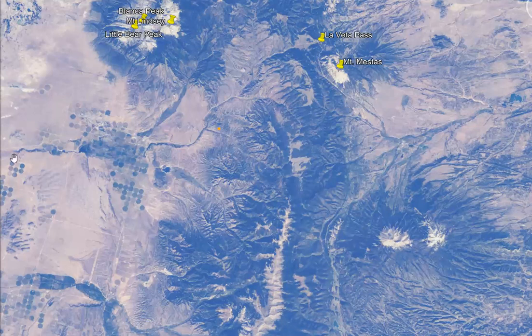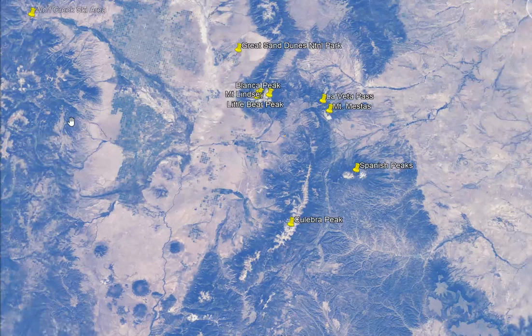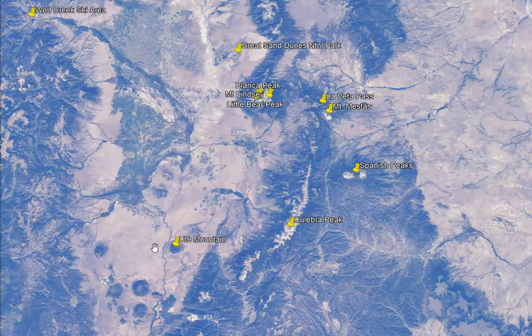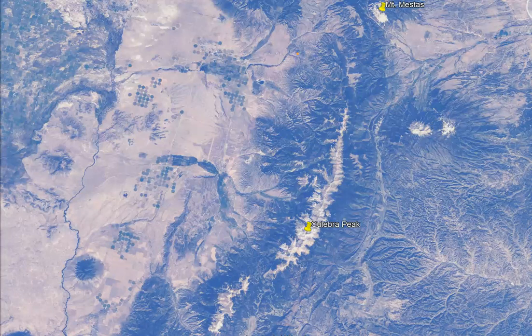You got the east and west Spanish Peaks over here on the other side of the range, and then really down south you got two things. You got the Ute Mountain, that's just on the other side in New Mexico border, and then down here you also got the Wild Horse Mesa. So lots of landmarks. Let me clear those out.